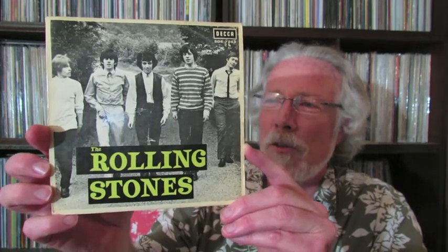And another EP from France, Heart of Stone, with What a Shame, The Last Time, and Play with Fire. Some liner notes on the back. And then the same combination of songs, but in a different order on this EP from Sweden, which is The Last Time, Heart of Stone, Play with Fire, and What a Shame.